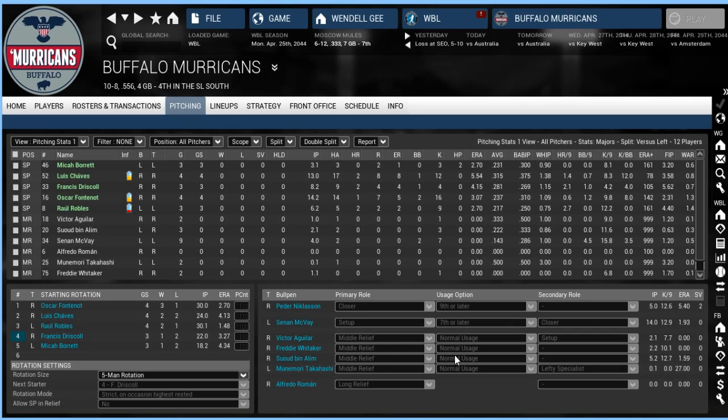Now we've got 4 guys in middle relief with 2 specialties, setup and lefty specialist, and then Alfredo Roman running long relief, with 0 appearances so far. Orlando told me once that long relief basically guarantees very few appearances, very few innings. So, I'm inclined, after seeing that data, to think that I will only use long relief as a secondary role unless I have a guy to. I don't know, man. I don't know.